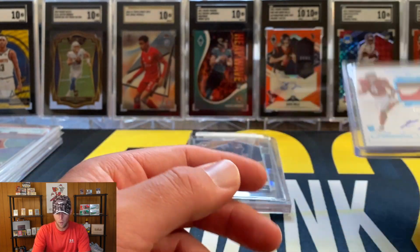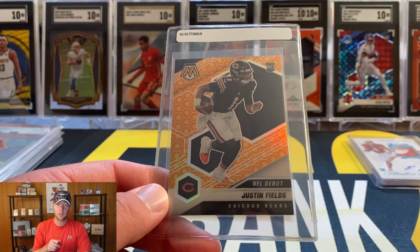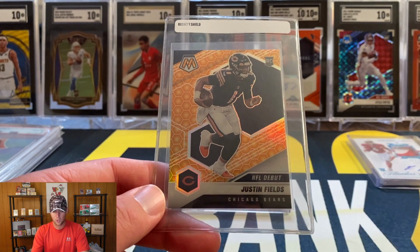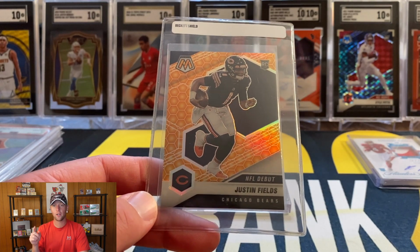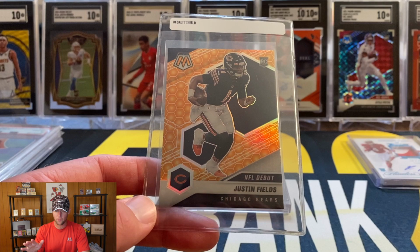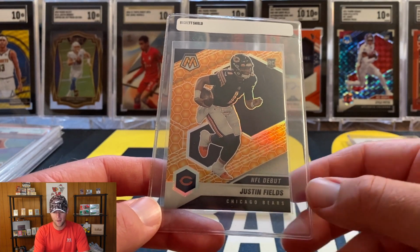Hopefully that one will do well. And then he also hit this one. If you guys saw my recent card show video, I picked this one up. This was one of the top chase cards, and he actually had first pick of the chasers on the Card Shop Live, and he went with the Justin Fields, and I went ahead and reviewed it for him, and it looks really, really clean. So hopefully this one will come back at 10.